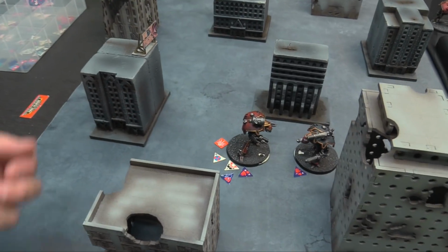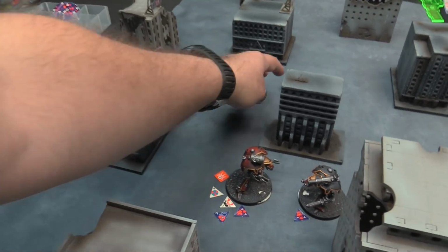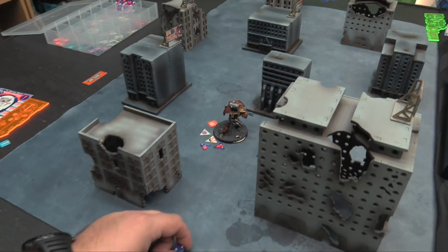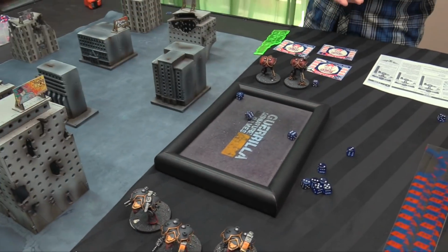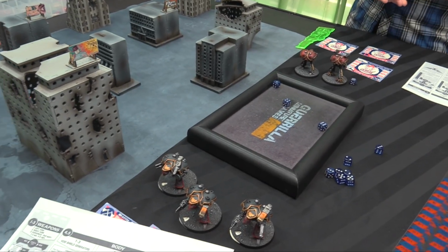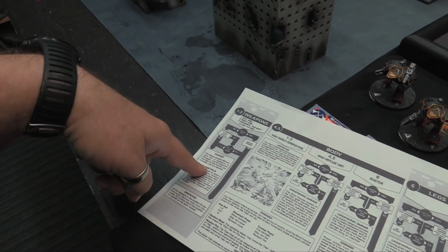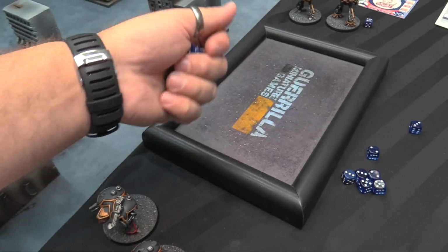Power starts to go down. The second hit from the autocannon lands in the arms again. Which arm? D3. 1, 2. Your left arm. Still functions. So is it damaged? It is not, so it just becomes damaged. Critical hit? No. Already damaged? No. Becomes damaged. Macro cannon, looking for a 3+.